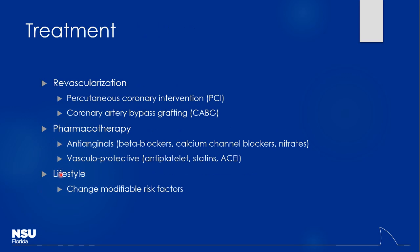Well, certainly you can go in and just open up the vessels, right? You can kind of give them the old rooter sort of treatment there and clean out the vessels. They have the PCI, you can do a stent potentially, you can do CABG, or actually putting a new vessel in to bypass that. That's one thing. However, obviously this is a pharm class, so I'm going to focus on lifestyle changes, right? No, I'm just kidding. I'm going to focus on drugs. I like drugs, as it turns out.